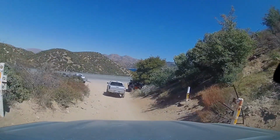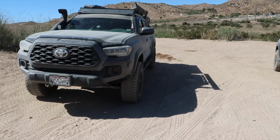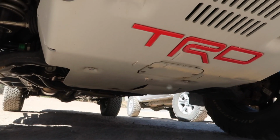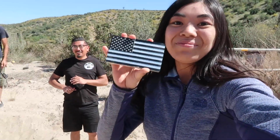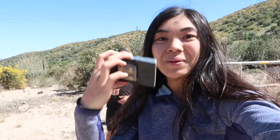All right, you guys, Jesse and I just finished the trail. We're about to head home, and we did have a couple battle scars as usual. New pinstripes, as well as a couple new scratches on the skid plate. We all hit our bumpers. Our second gen actually lost a tail light, and I lost something as well, my tow hitch cover. This is one of the first mods I did, so I think I want to fix this, maybe re-weld it.